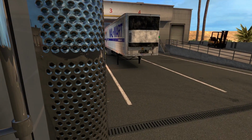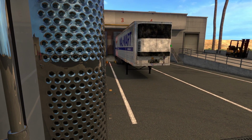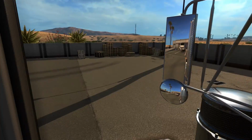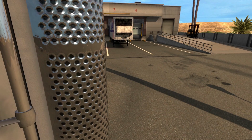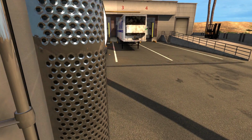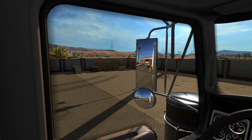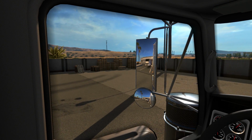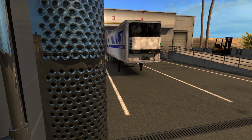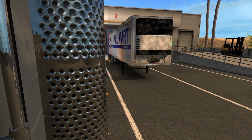All right, so let's go ahead and stop there. Luckily, I can see my brake lights on that little yellow piece right there. Know how far back I am. Okay, we're good. So we should just be able to back this thing right in. Double check real quick. Yep, there we go. Okay, so we'll back it straight in. Keep an eye, you can see the brake lights on the trailer, the Walmart trailer. We're getting pretty close.